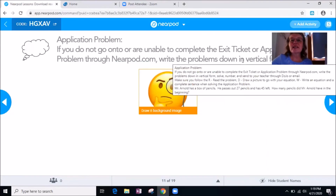Here is the application problem. And just like I said before, you want to make sure that you read the problem. Yes, that is the R. You will follow the RDW. Read the problem. D, draw a picture to go with the equation. W, write an equation. And then write a complete sentence to answer the question.